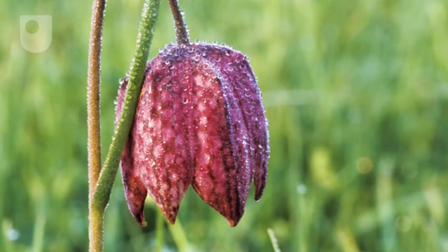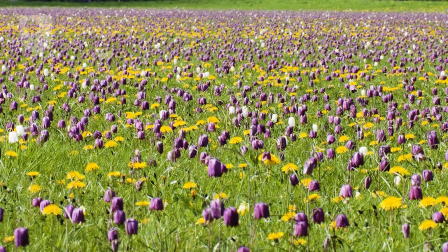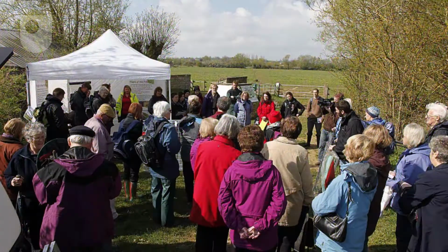And one of the species that we're interested in is a very rare plant called the snake's head fritillary, and that's found on less than 20 sites in the UK where it's considered to be wild. And there's one site in particular called North Meadow in Wiltshire, which is a national nature reserve, which holds 80% of the UK's population. And we've been monitoring that site using volunteers since 1999.